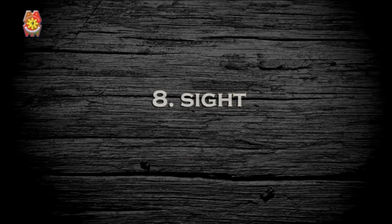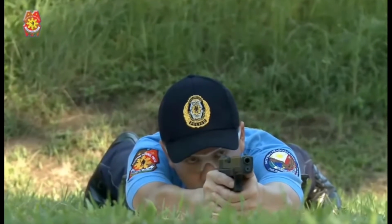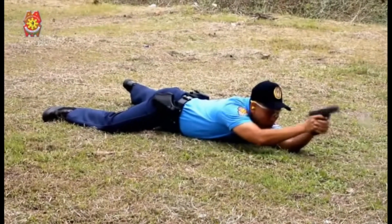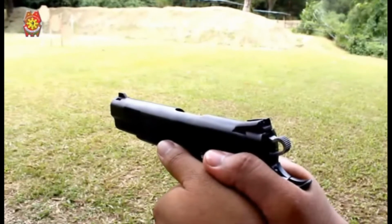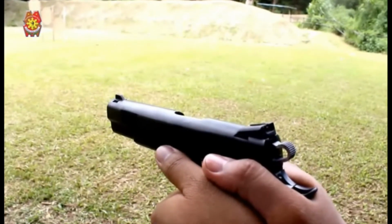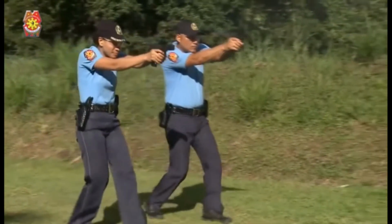There are hundreds of different sights on the market today. The normal iron sights that have been used for hundreds of years are now disappearing. They are now being replaced by fiber optic, night sights, red dot scopes, and even laser sights that can be attached to your gun. Some of these sights can help you see your target clearly and focus faster than the conventional iron sight. But as a police officer, we have to practice with the iron sight.